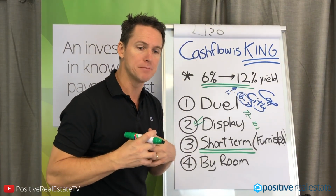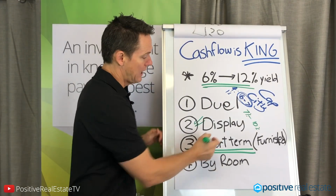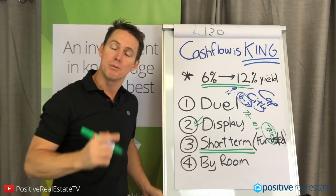I've got a property up in Brisbane. I short-term let every 2 to 3 months. It absolutely kills it. And here you can get, again, that sort of 7 to 10% rental yield in this type of property if you know what you're doing.